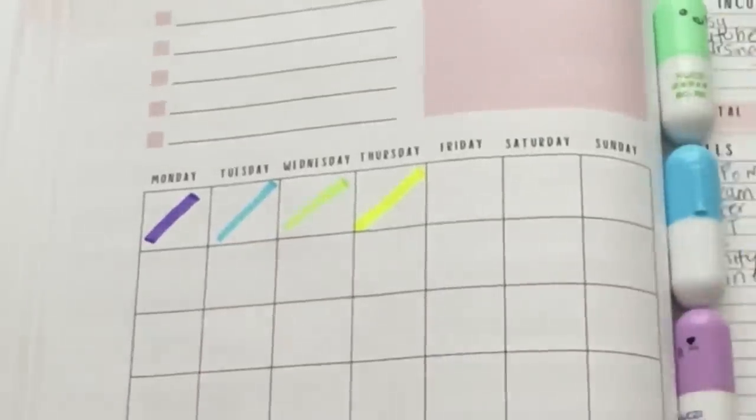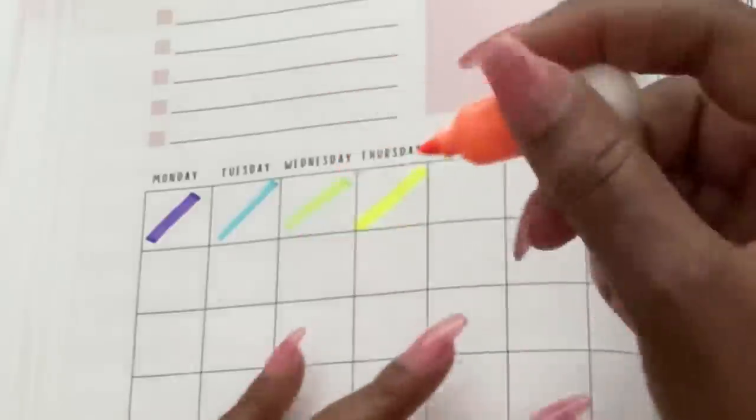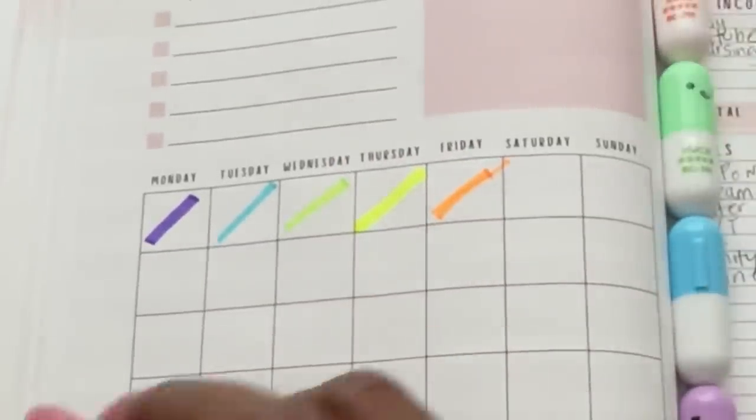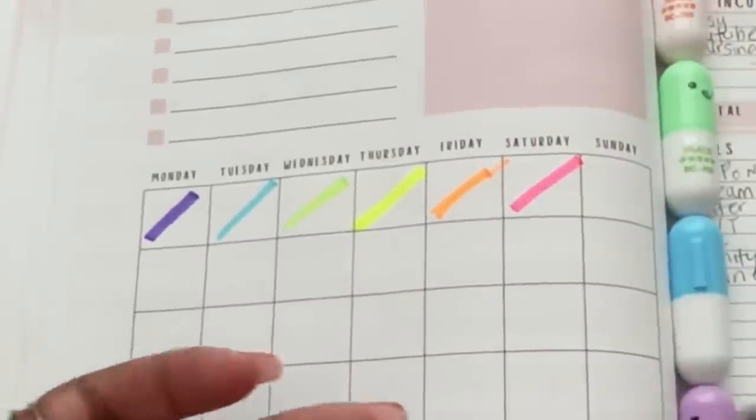I don't know if you guys know, but I have bought so many highlighters because I love highlighters. And this little pill set of highlighters, only $1.88. For my savings challenges alone, it's gonna be beautiful. Okay, let me do this one. Look, they write so well.